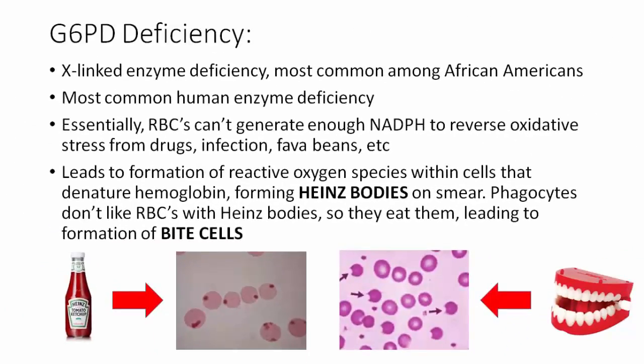So for all intents and purposes, when you're thinking about G6PD deficiency, you want to think about it as accumulation of oxidative stress within red blood cells that is going to lead to breakdown of red blood cells, or hemolysis, resulting in formation of Heinz bodies and bite cells on peripheral smear.